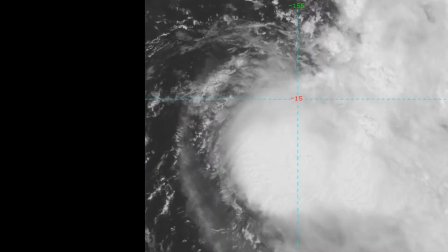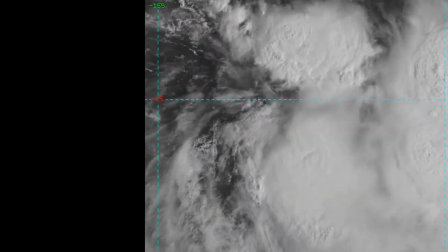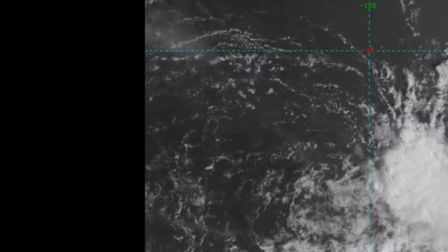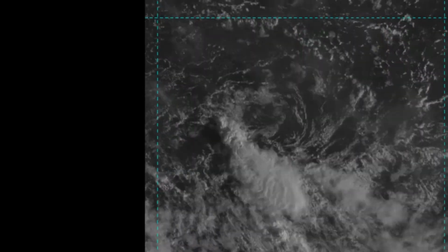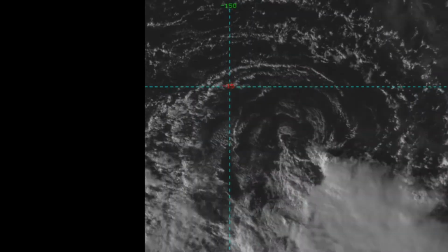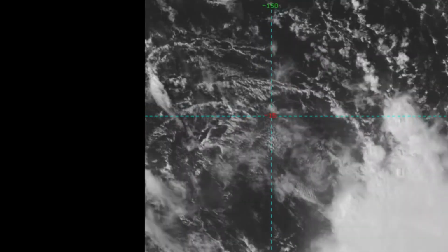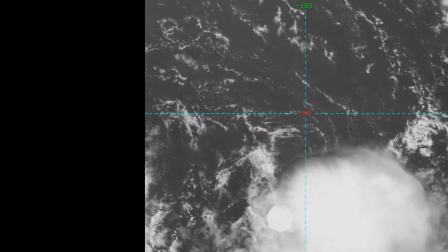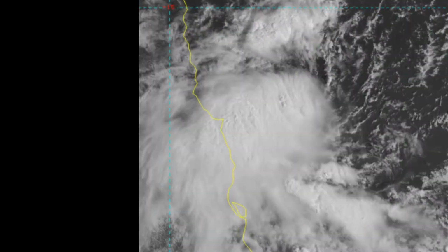Whilst 05P is currently under moderate to strong 15 to 25 knot vertical wind shear, environmental conditions remain very favourable with strong poleward outflow, very warm sea surface temperatures and high ocean heat content values. Therefore, Owen is forecast to intensify, possibly to a peak intensity of 70 knots within 48 hours, and is forecast to track slowly westward over the next 24 hours under the steering influence of a weak subtropical ridge to the south. Quasi-stationary motion is then forecast after 24 hours as the steering ridge is expected to weaken and reorient.